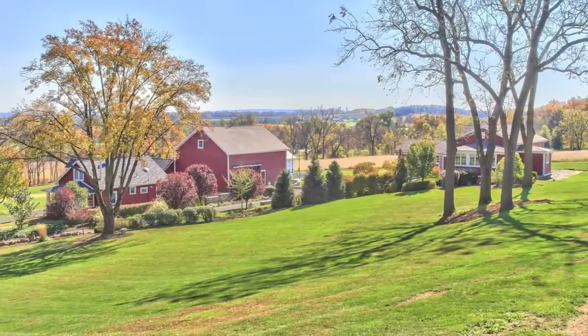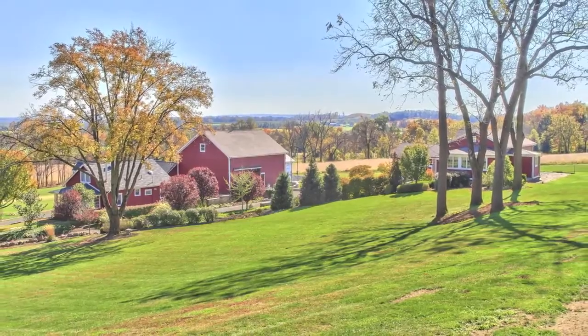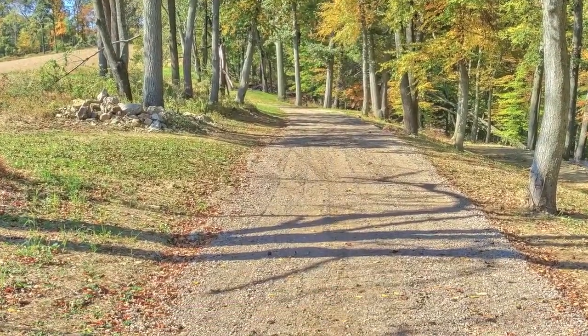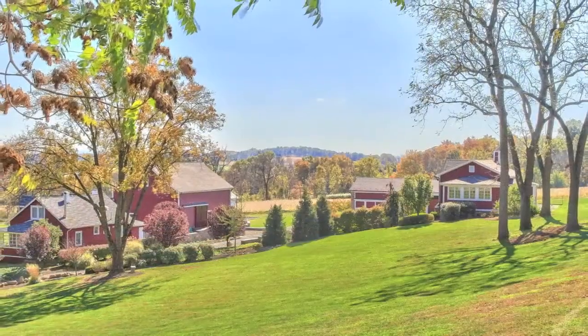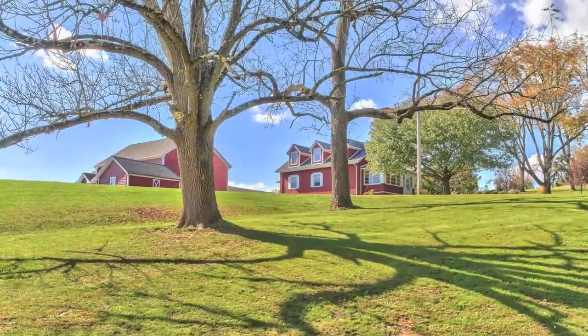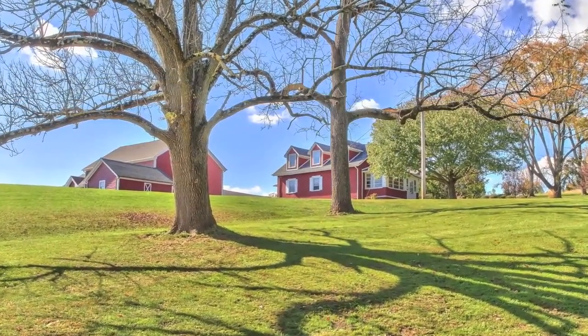The filming of this farm was done just at the end of autumn, while some of the trees still had their leaves. When the snow comes, it reminds you of an old Currier and Ives print. It is so breathtaking.